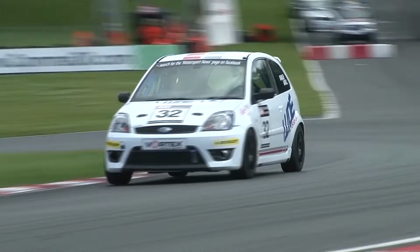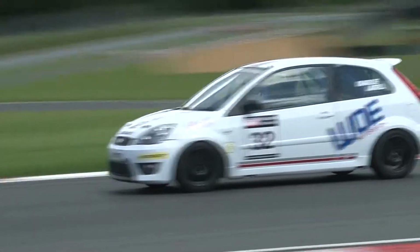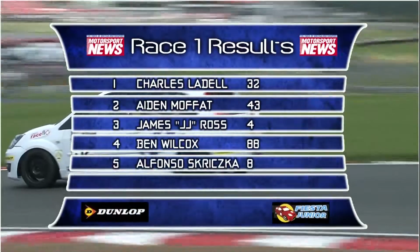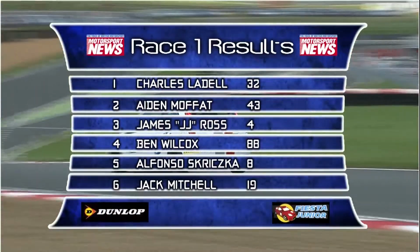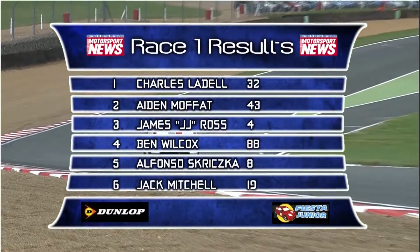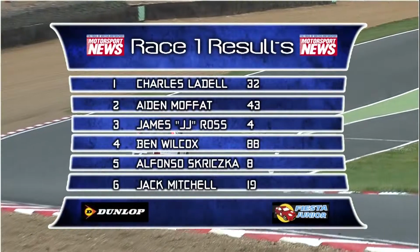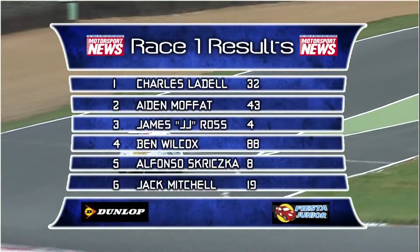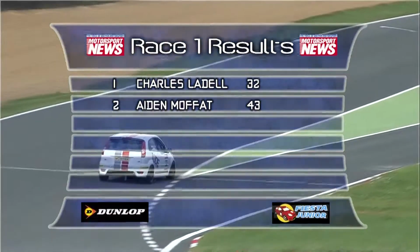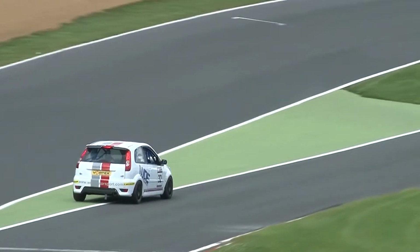But Charlie Liddell is back where he thinks he belongs, his 6th championship win of the season in the Motorsport News Ford Fiesta Junior Championship. Confirmation of that. Aidan Moffat 2nd, great recovery from JJ Ross, 3rd and fastest lap. Ben Wilcox surviving a moment down the bottom of Halewoods to take 4th from Alfonso Skritska, 5th on his return, and Jack Mitchell nursing his car home into 6th place.